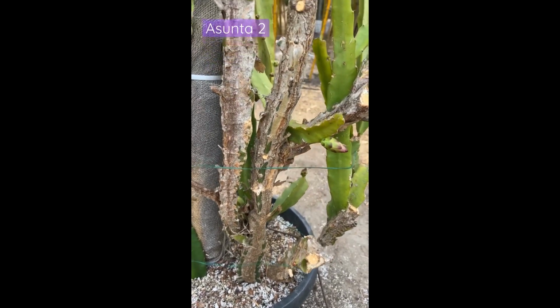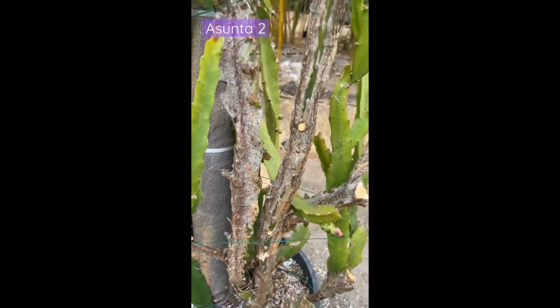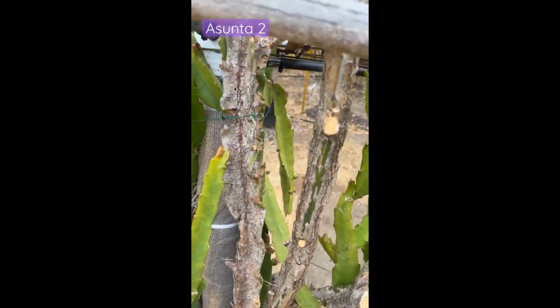How many flower buds can you count on this old Assunta 2?